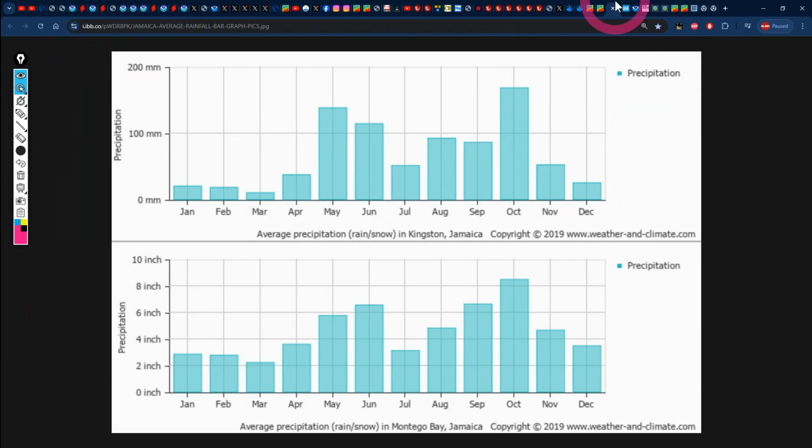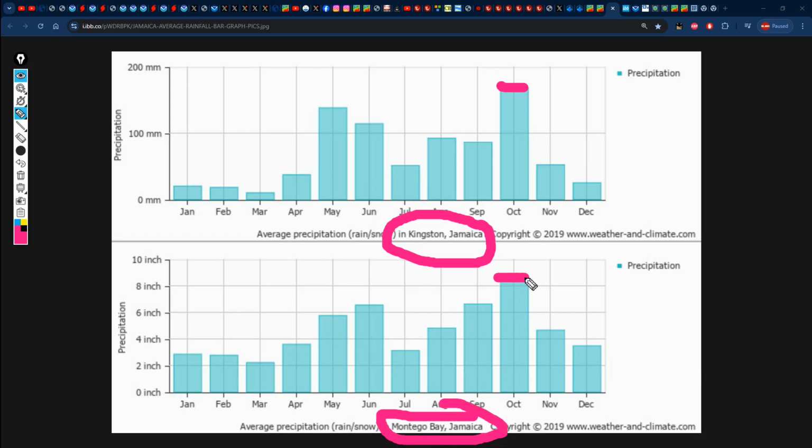Either way, we'll take it. We're in the month of October. It's the wettest month of the year for the entire country. In Kingston, whose bar graph is shown right here at the top, we shall receive close to 170 millimeters of rainfall. In Montego Bay, whose bar graph is shown right here at the bottom, we shall receive 8.5 inches of rainfall.